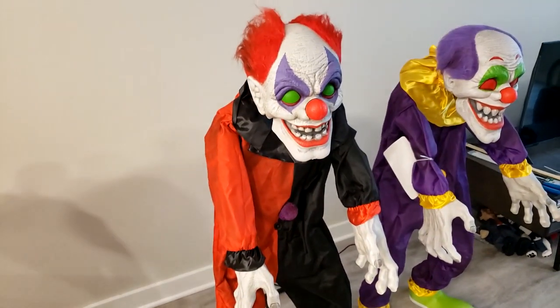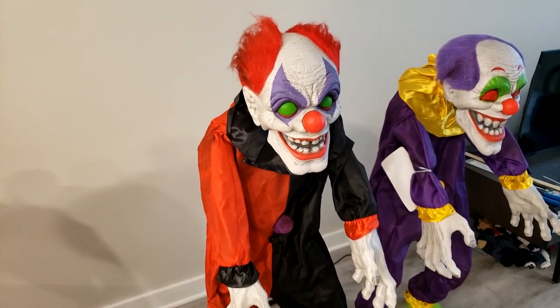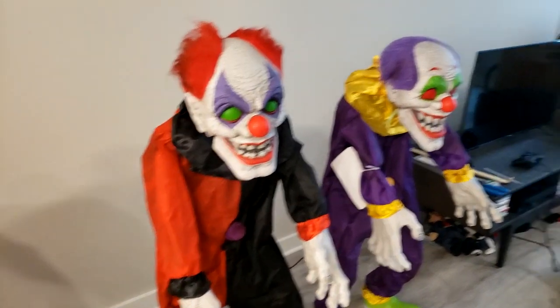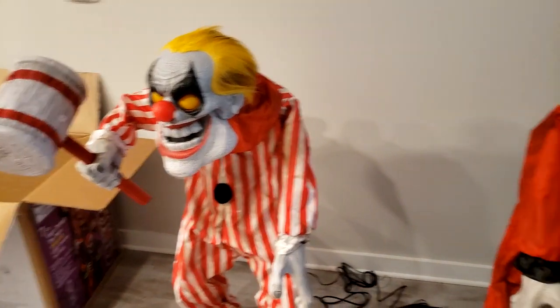Alright, I got the red clown on the base. Now this is the way it's supposed to be stacked. You can't do this any other way, so pay attention. The red clown goes on first, and then the purple clown goes on top of him, and then you put the yellow clown on top.